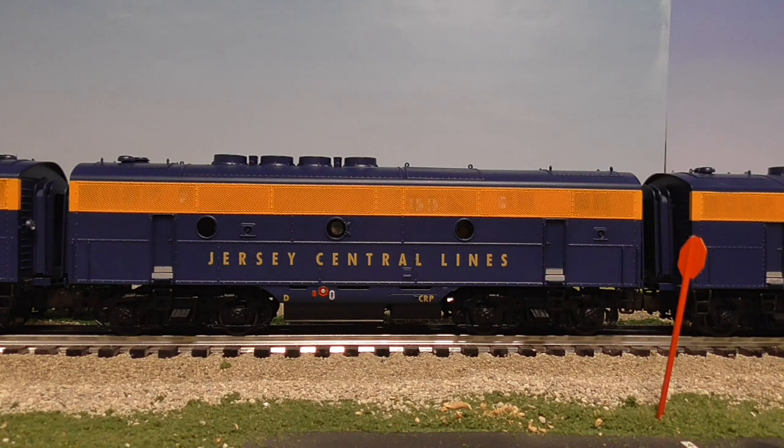A B unit is also different than a slug unit. I'm sure you guys heard the term slug, but that's for a different video. However, I noticed this B unit did not have a road number on it. At least I thought not. When I did the research on this B unit and found out Jersey Central really did have one, they said that the road number was actually the letter D.